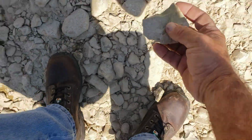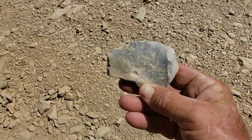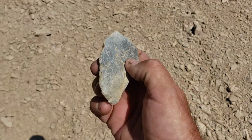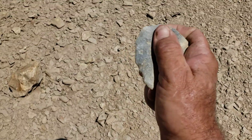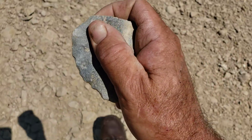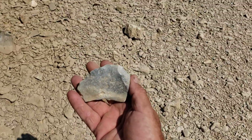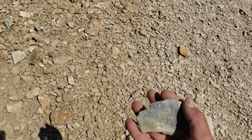There's something that just came down the creek. But it's just nothing, but it's blue. It might be a little scraper. See your finger hold? Yeah, it might be. Yeah, I think that is. We'll hold on to that.